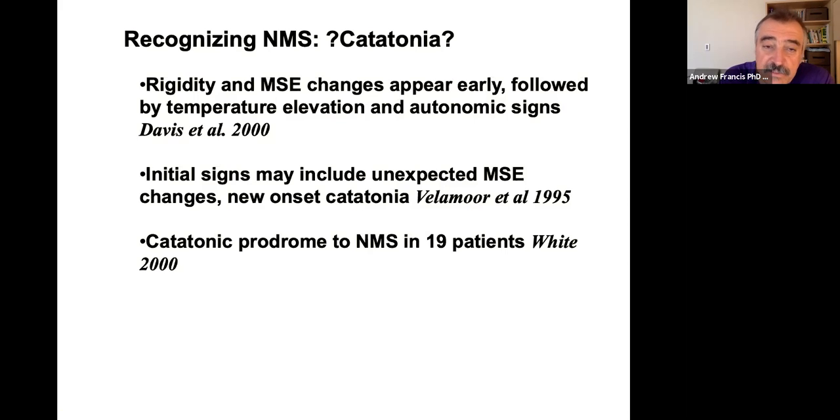Work before we began to get interested in this had shown that behavioral signs are often the first early symptom of NMS. When you try to track back from patients who develop NMS, what occurred in the background in the days and weeks prior. And some studies of this type specifically showed a catatonic prodrome to overt NMS.